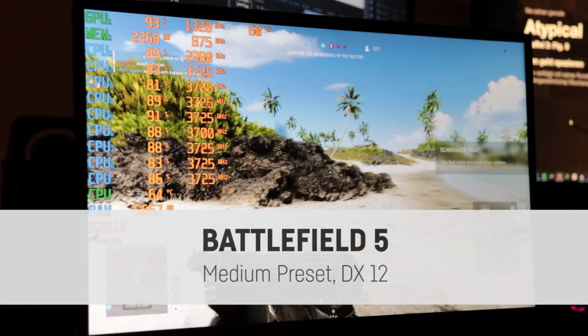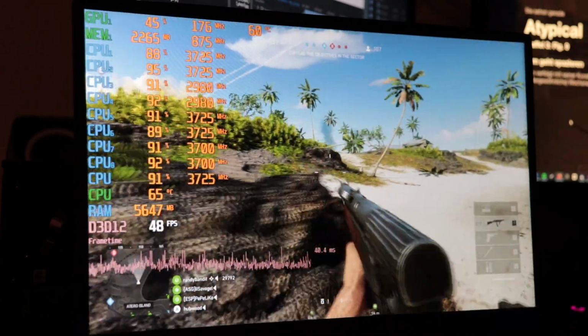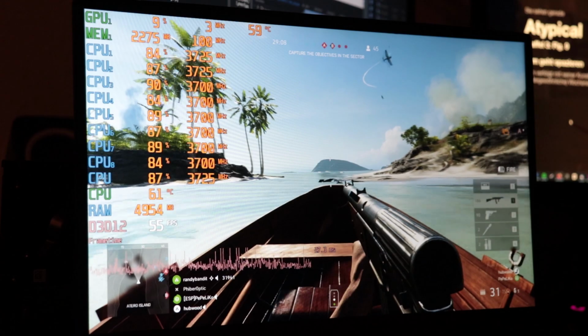Battlefield 5 was barely playable with medium settings on a 64-player map. Frame times were a mess and the FPS jumped up and down. I'm sure that 16 GB of dual channel RAM would have helped a lot in this game.